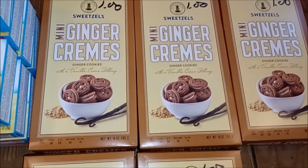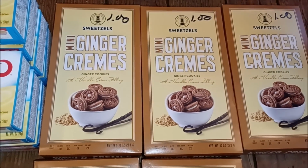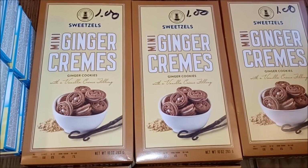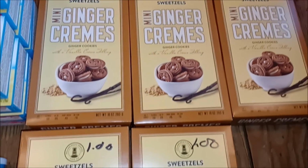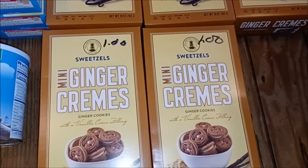And I think these were originally like $3.69, something like that, and they had them marked down to $1, and they are not expiring this year. So I thought that would be a good little treaty kind of thing to have put away.